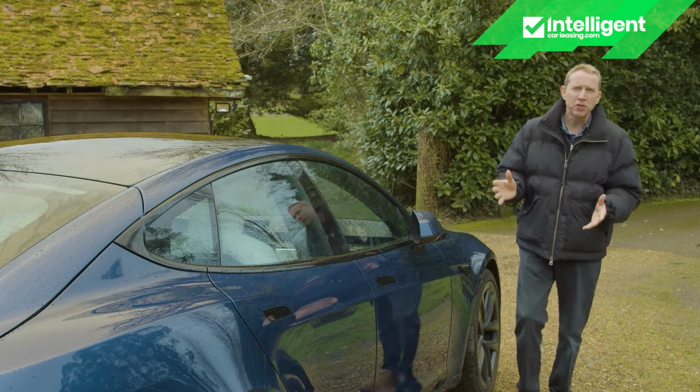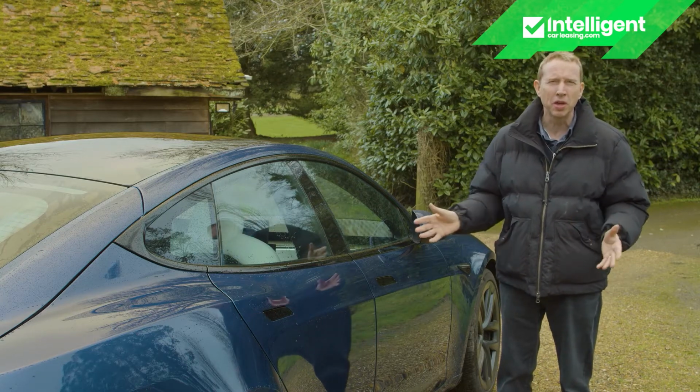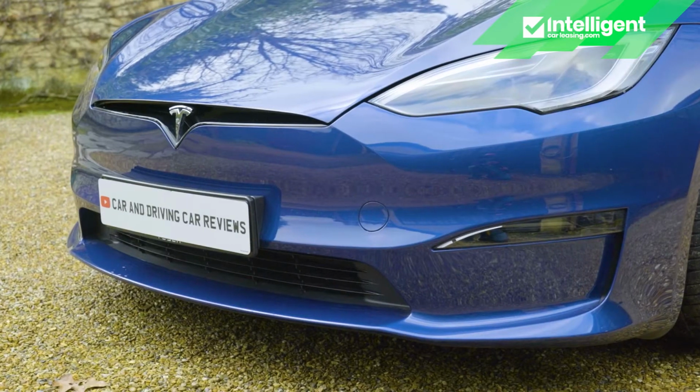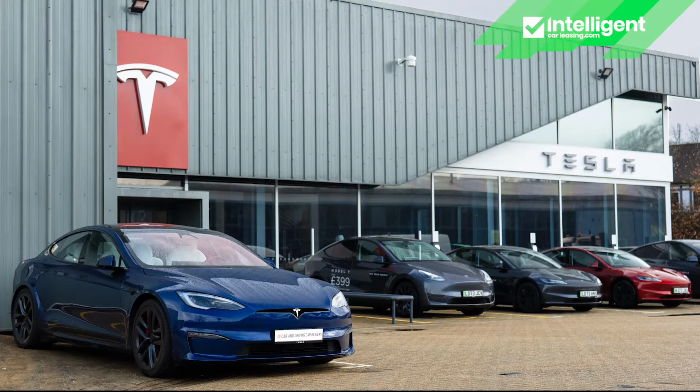Now, this wasn't the first Model S update. The earlier one happened in 2016 when the car lost the original version's fake grille. But it's by far the most significant change to this Tesla yet, as you'd hope after a decade on sale and with several 100,000 examples pounding global roads.